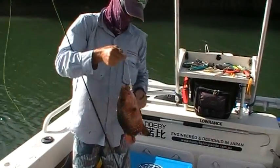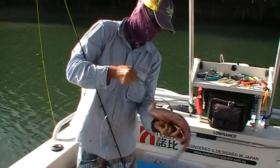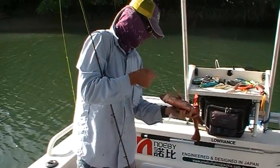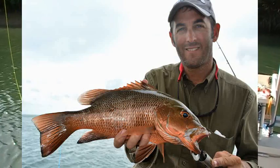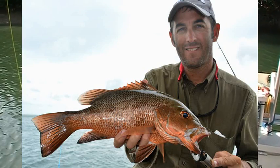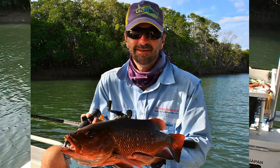Righto, what do you got there, Andrew? Nice mangrove jack, mate. Dinner? That's a dinner. It's a nice jack out of the creek, eh? Beautiful. That's a good fish. I think the one that you just got bitten off was probably bigger than that. Yeah, just punched me. Beautiful fish.